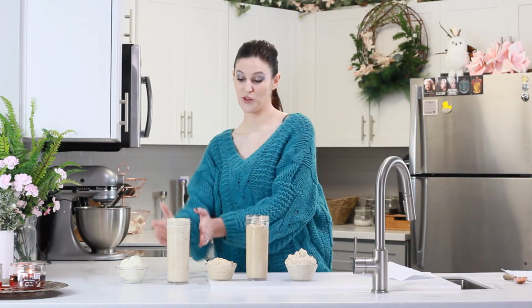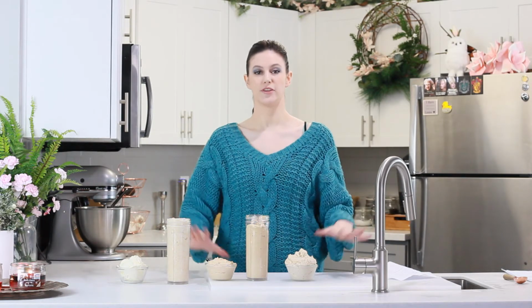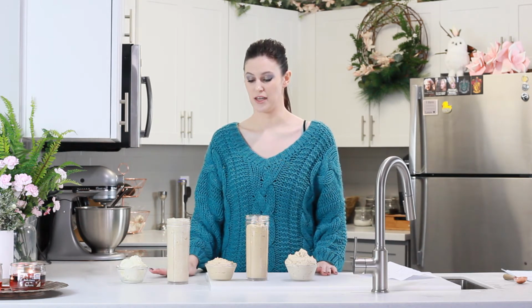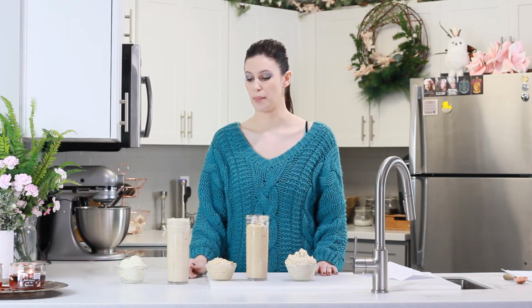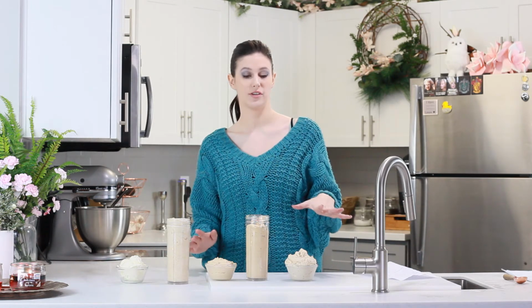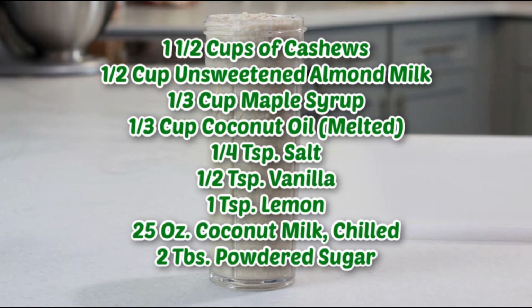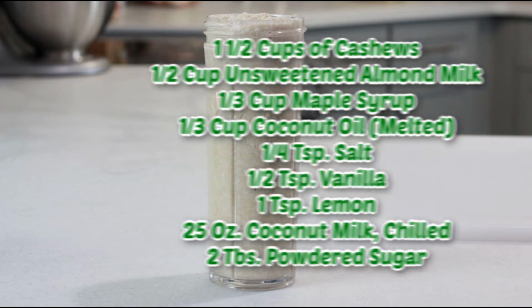Alright, and so our fourth one over here, this is by Tasty. I feel like Tasty just combined everything from all of these except for the apple cider vinegar, and maybe we'll be safe. I'm interested to taste what it's like in a tiramisu, because I haven't tasted it yet. Maybe you just throw all of these together minus apple cider vinegar and you've got a thing. There is 1.5 cups of cashews, 1/2 cup of unsweetened almond milk, 1/3 of a cup of maple syrup, 1/3 of a cup of melted coconut oil, 1/4 of a teaspoon of salt, 1/2 teaspoon of vanilla, 1 teaspoon of lemon, 25 ounces chilled coconut milk, and 2 tablespoons of powdered sugar.